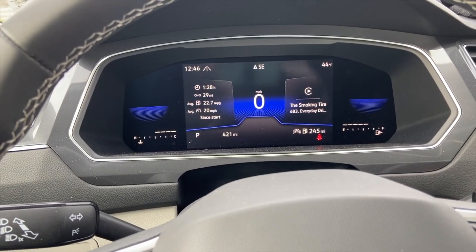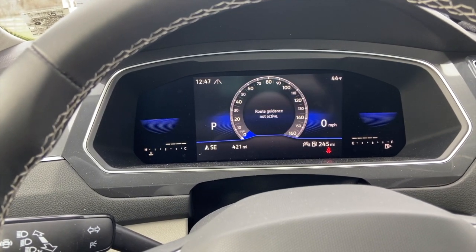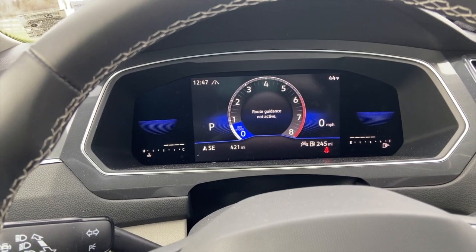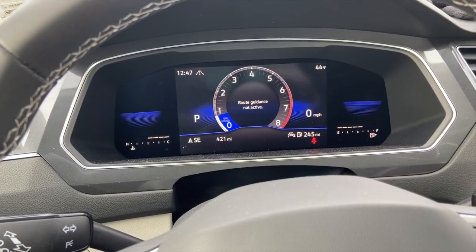So now this is just like a readout of everything. This is the one we primarily use. And then there's this one that actually gives you what looks kind of like an analog speedometer. And then this one gives you a tachometer, gives you a speedo readout on the side. So that's the one I was using for now.